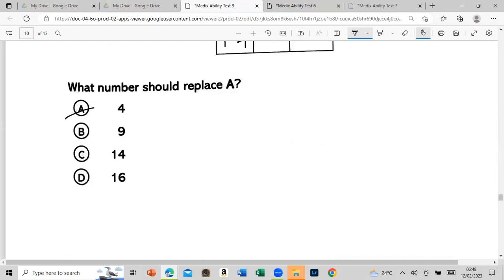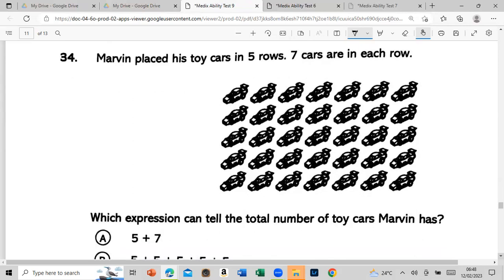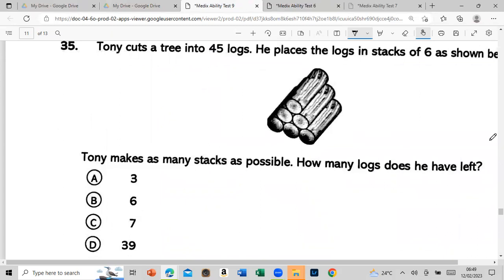Alright, let's move on. Marvin places toy cars in 5 rows, with 7 cars in each row. Which expression can be the number of toy cars Marvin has? So it's 5 by 7. Counting 1, 2, 3, 4, 5, so it's E. 5 multiplied by 7, which is 35 cars.